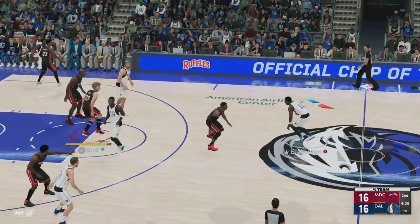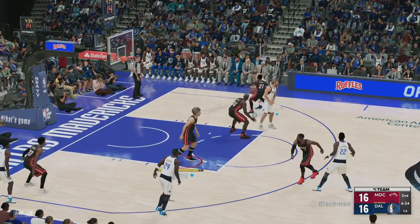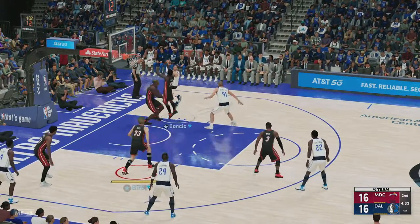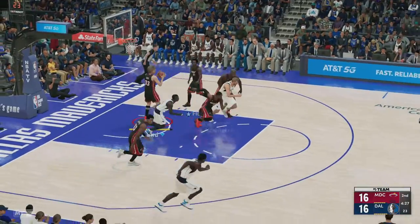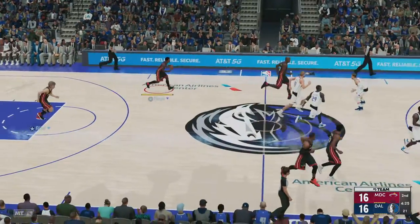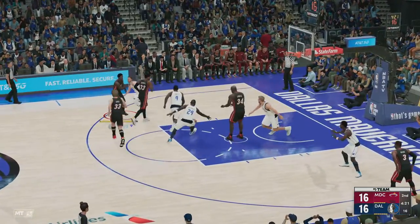Here's Blackman. Boy, no scoring yet from him, but that's likely to change. Here's Doncic. Tipped. Here's Nowitzki. They've got a shot at taking back the lead here. Yes, they do. Could be the opening they've been waiting for.